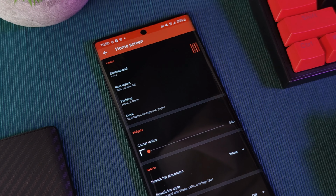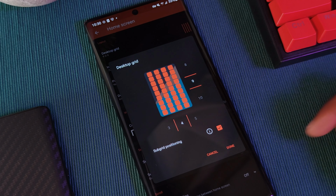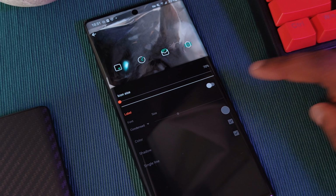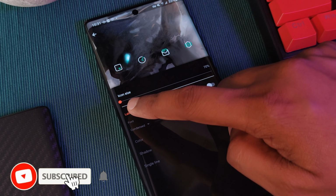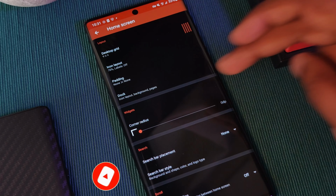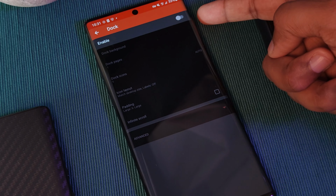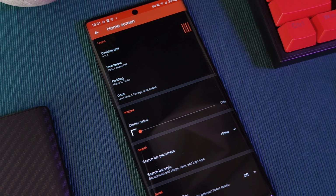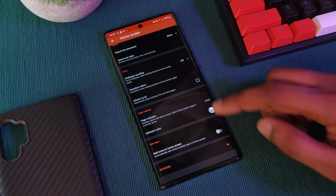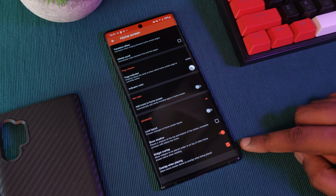So once you're here, starting right at the top, firstly, we're going to set the desktop grid to 9 down and 4 across. And as for the icon layout, we want to first disable labeling, as well as totally decrease the icon size. And as a final tweak here, we're also going to disable the dock. But just before we leave, make sure to scroll further down the page, and under advanced options, you want to make sure you toggle on widget overlap as well as overlap when placing. These are going to help us when we're repositioning the home screen widgets.